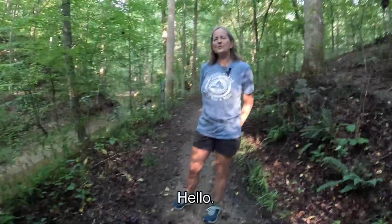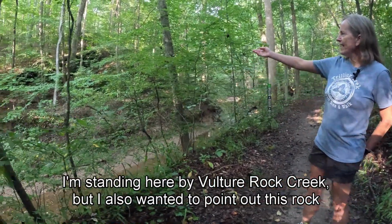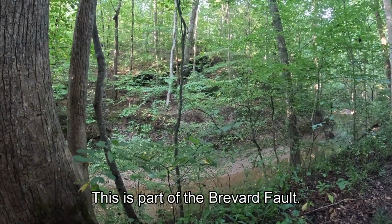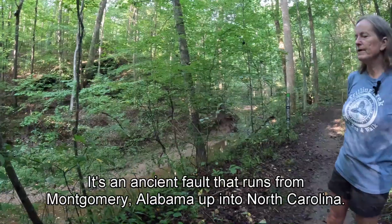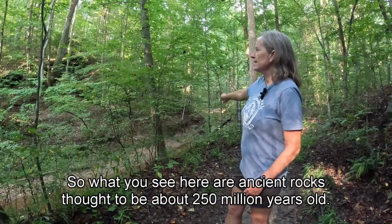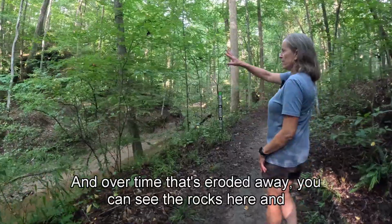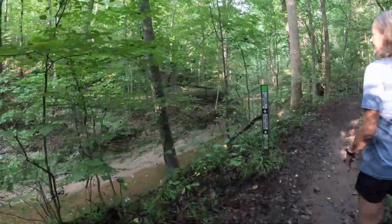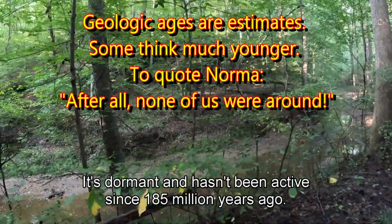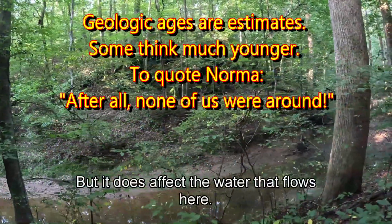Welcome, Norma. Hello, welcome. I'm standing here by Vulture Rock Creek, but I also wanted to point out this rock formation that you see on the slope above it. This is part of the Brevard Fault. It's an ancient fault that runs from Montgomery, Alabama up into North Carolina. So what you see here are ancient rocks thought to be about 250 million years old. And over time, that's eroded away. You can see the rocks here, and it's part of that ancient Brevard Fault. It's dormant and hasn't been active since 185 million years ago, so we don't have earthquakes and that going on here. But it does affect the water that flows here.